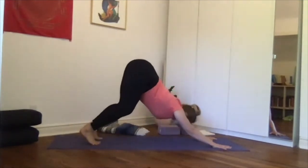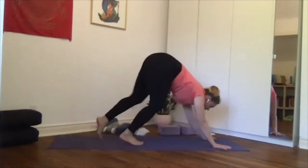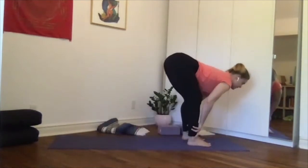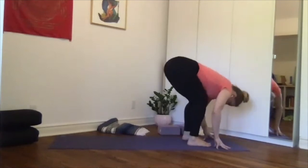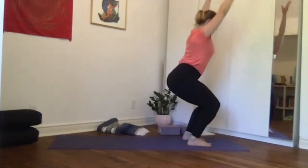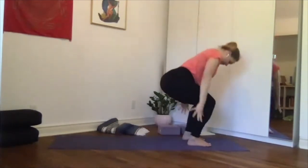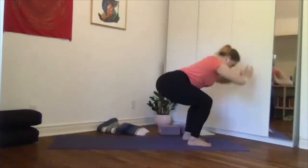Bending the knees, look to the hands, step, walk or float the feet forwards. Inhale and lengthen, and exhale and fold. Inhale, bending the knees, sit low, arms lift, Utkatasana, and Samastitihi. Inhale, bend the knees, sit low, arms lift, and exhale, hinge and fold.